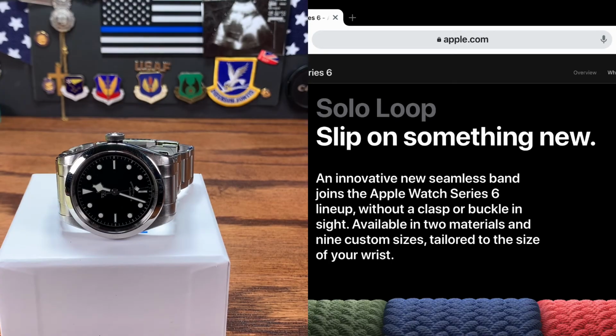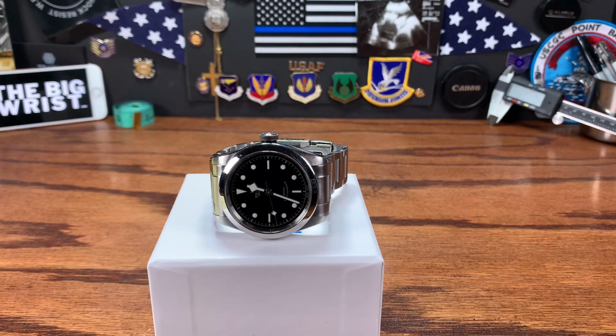It's got a very interesting new band system called a loop band. You order the loop based on the measurement of your wrist. They have a thing you download and print out. It's kind of silly. You download a paper measuring tape, measure your wrist, and order by that. And it looks like it only goes up to an 8.